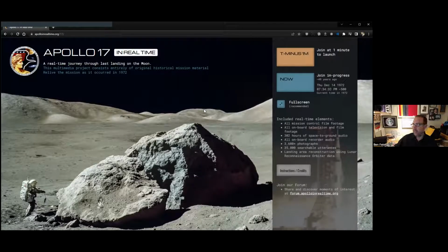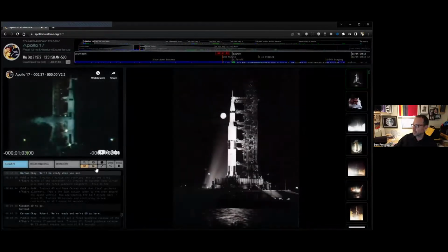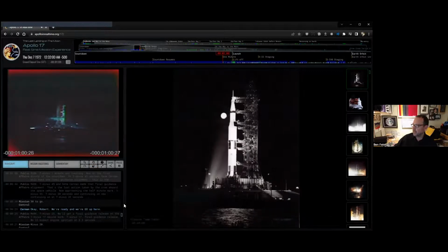So if once it runs, which I will do in a second here, actually, I'll just let it run. Once it runs, all propellants now aboard the second stage, pressurized. It will run by itself, and you don't have to do anything.